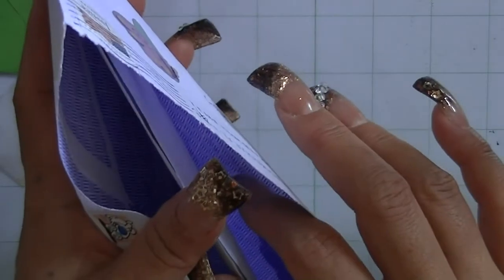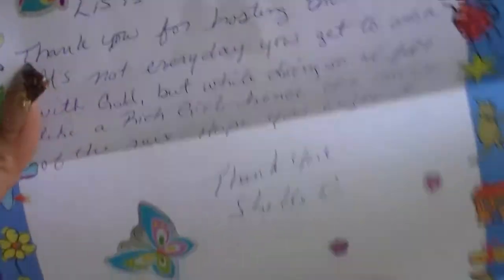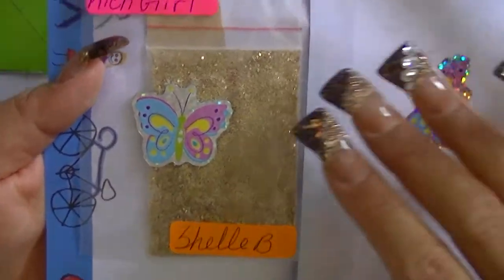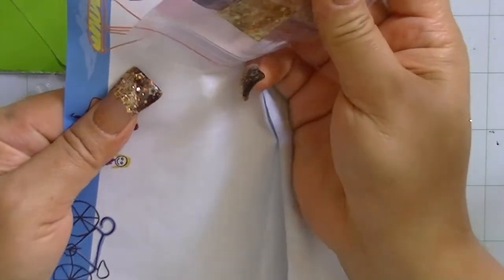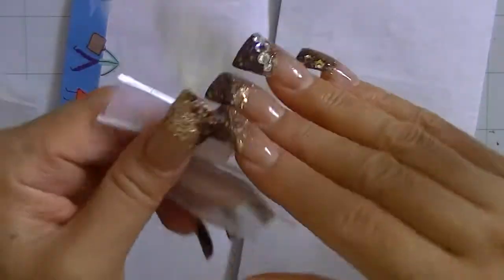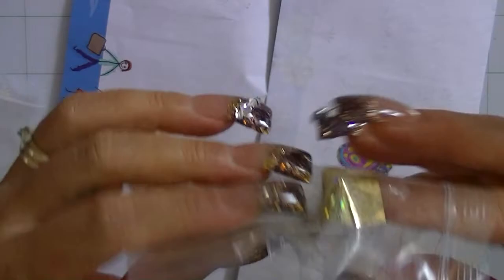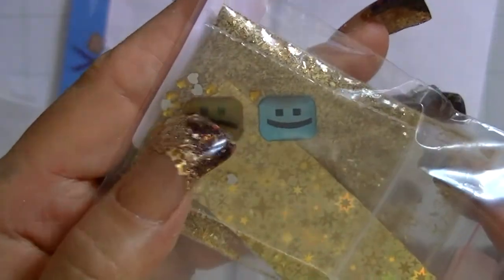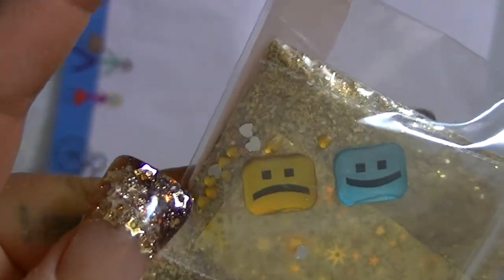And the last one I got today was from Mariella 081709. Hers is called Rich Girl. She sent in this foil. I don't want to mess up this foil. And look at these cute faces. Aren't those cute? Oh, and also those gold little stones.